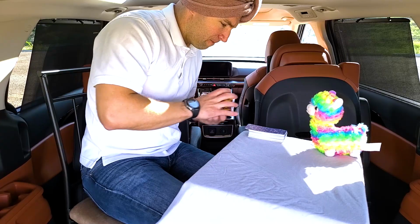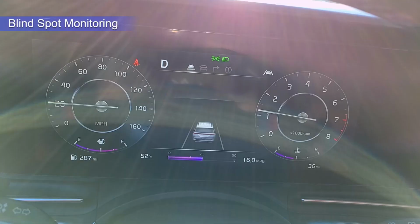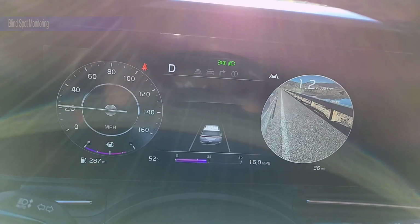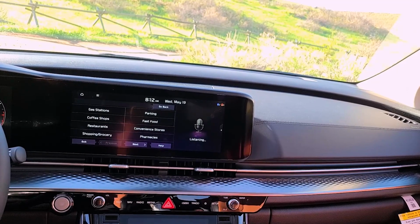Let's do it again. Something you will find in your future, though, is a full digital display with blind spot monitoring and a 12.3-inch infotainment screen optioning Kia's enhanced voice recognition system. Sitting here in the driver's seat, I have more control over this vehicle than any vehicle I've driven thus far. In my Stinger video, I mentioned that the state-of-the-art voice recognition system could turn on the air conditioner and seat warmers. Well, the Carnival does a couple of them better.